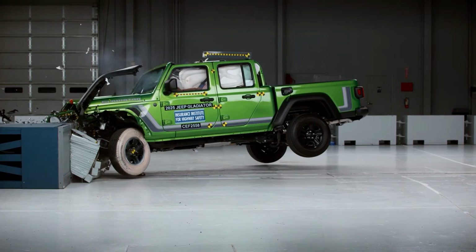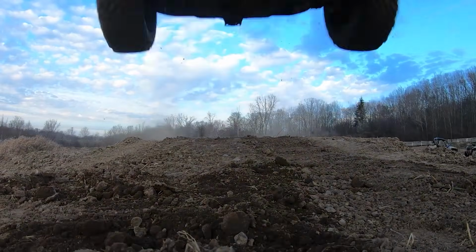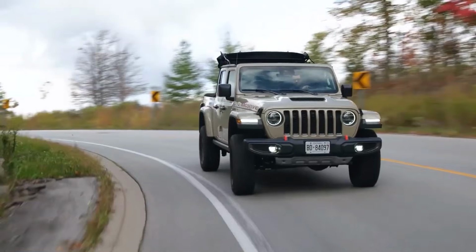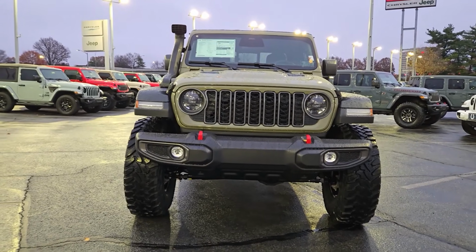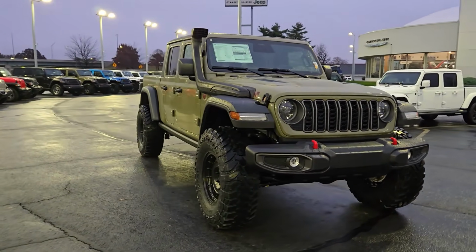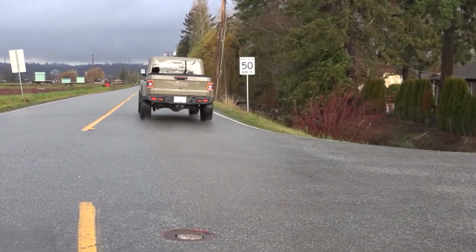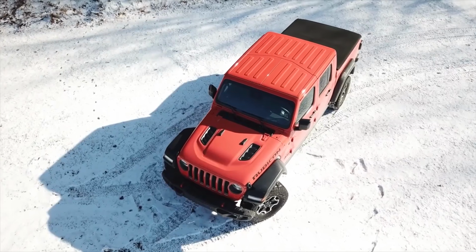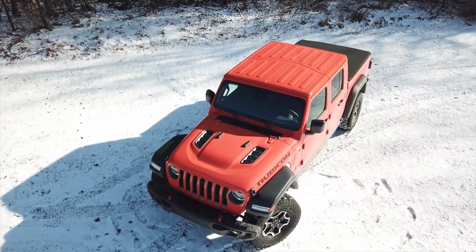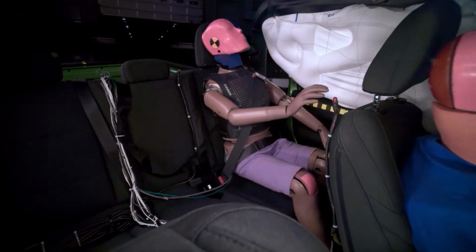Despite its tough truck image, it is currently one of the worst-performing vehicles in the IIHS Side Impact 2.0 test, earning a poor rating. Because of the removable doors and the thin B-pillar, the Gladiator offers almost zero structural resistance when hit from the side. In testing, the invading barrier pushed so far into the cabin that the dummy's head consistently struck the window frame of the colliding vehicle. The garbage safety feature here is the lack of side curtain airbags for the rear passengers.